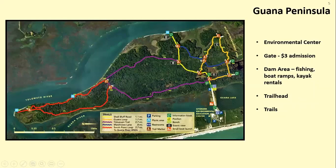So this is a look at the peninsula. Just to get you oriented, A1A is right along here. So if you're coming from Jax, you drive by all the 3 beach accesses, and then you'll see a sign to turn right to come into the area. The Environmental Education Center is here on the left. Like I say, that's closed now because of COVID. You drive a little further, there's a gate, $3 admission to get into the area.